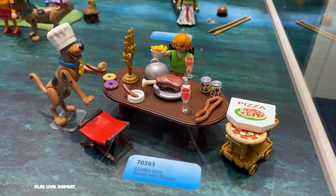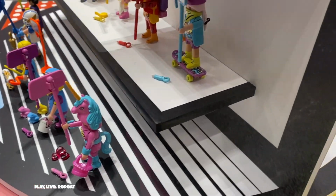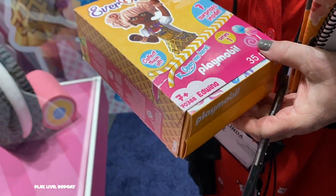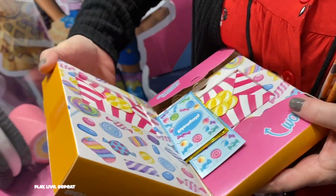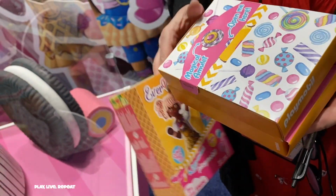Moving on to Everdreamerz, a whole new way to play and collect Playmobil. Check out that cool surprise box. It's a magical amulet unlocking the world of Everdreamerz. With secret compartments with mystery figures, accessories, and jewelry, you can even return the toys back to the box for easy storage after playtime is over.